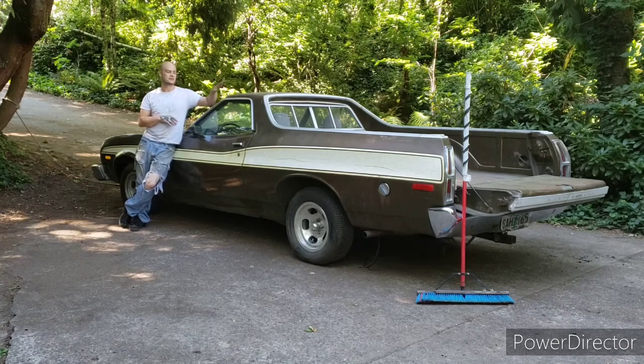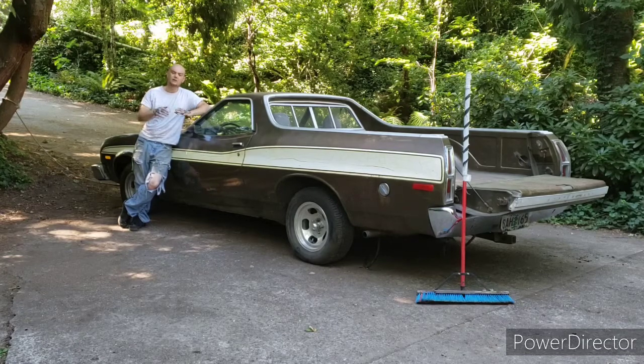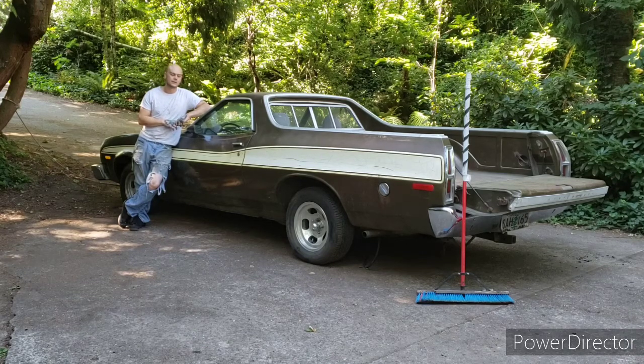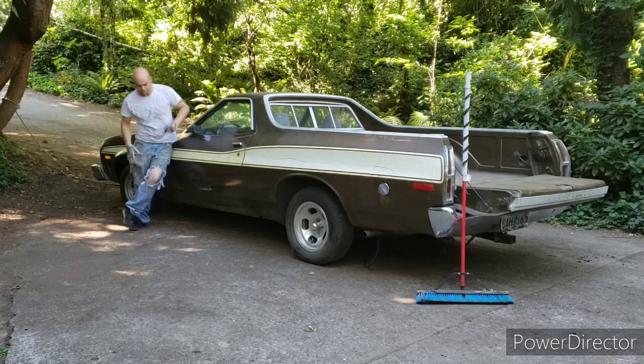I almost ran this beautiful classic car into that tree right there. Luckily, it kind of stopped on its own. I also tweaked my knee kind of good. I'm shaking. It was scary. It was dumb. Don't do that. I got the car outside now, so I guess I'll go about continuing to wash it. I don't know how I'm going to get it back inside because I can't push it back up this hill. This was a terrible idea.